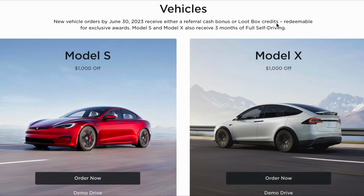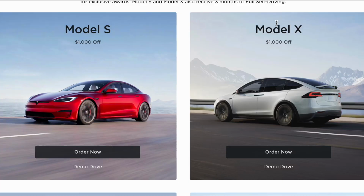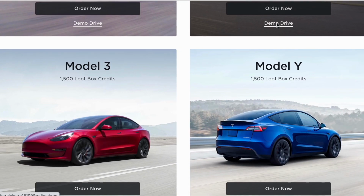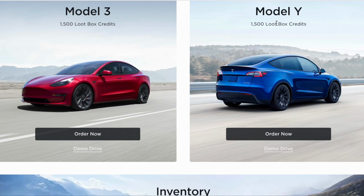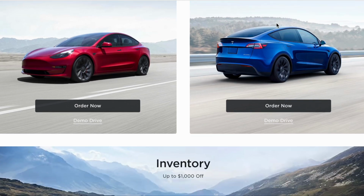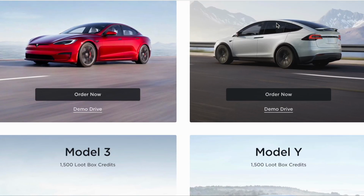All right, looking at my referral page, as you can see here, we've got new vehicle orders by June 30th, 2023. You can receive either a referral cash bonus or loot box credits, and that's redeemable for exclusive awards like I just mentioned. Model S and X are also going to receive 3 months of full self-driving. So you could try that out for 3 months and see if you like it. That's pretty cool. So you can see here Model S, 1,000 off. Model X, 1,000 off. And then down here, we've got Model 3 and Model Y. Loot box credits, 1,500 on Model 3 and Model Y.